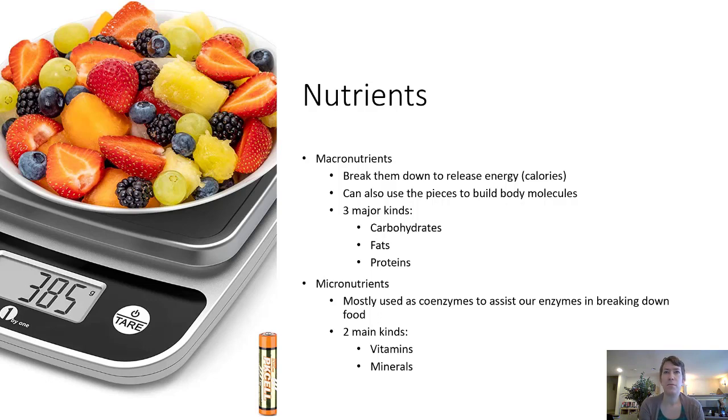Most foods contain a combination of carbs, fats, and proteins, but can have a lot more of one kind than another. For example, the fruit in this picture is mostly carbohydrates and water, and only has a very tiny amount of fat and protein. Micronutrients are only needed in very small amounts.